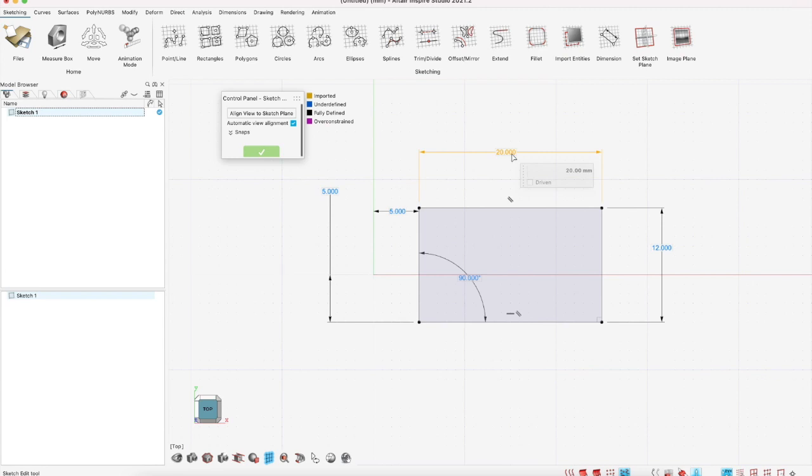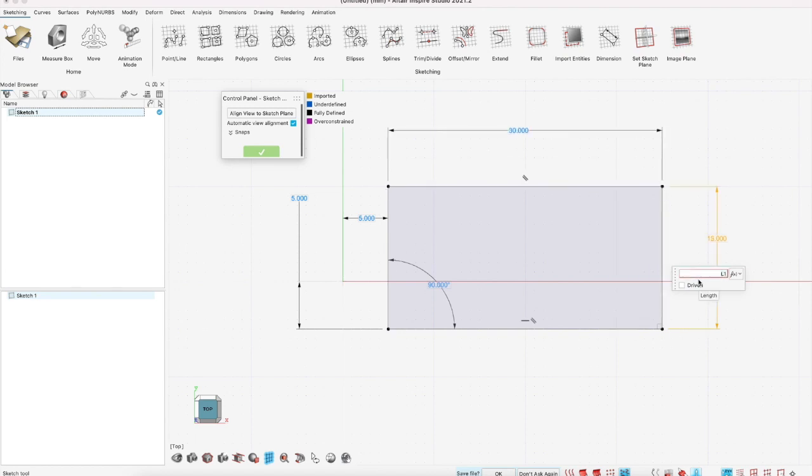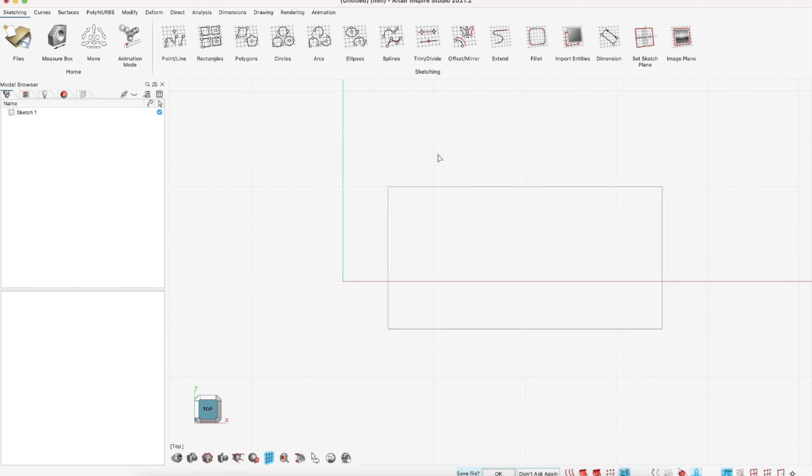And now I'm going to create this dimension to be L1 times 2, and then I press enter. And now, for instance, if I change this dimension L1 to be 15, also the horizontal distance will change to 30. Now I can close this sketch. You'll see that a sketch 1 entity is created in the modeling browser.